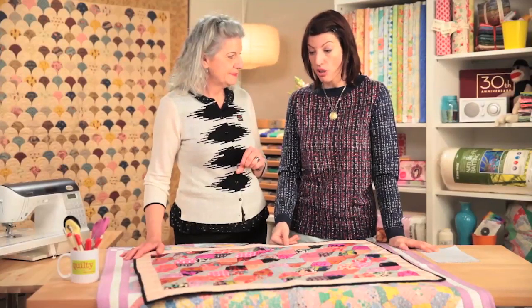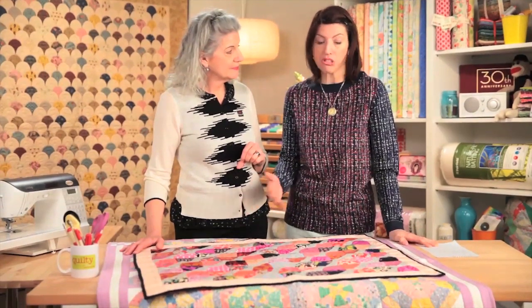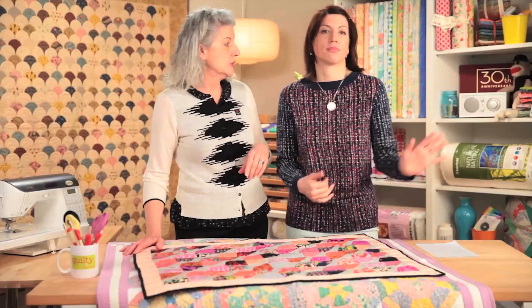A quilt is your time and your attention, and you can use it. The person who gets the quilt can use it and will keep it forever. I mean, a quilt is a perfect object. Nothing says love more than a quilt as a gift, in my opinion.